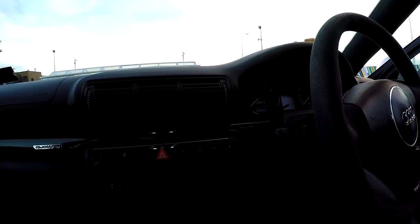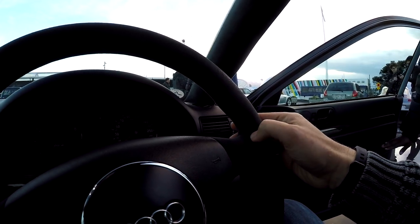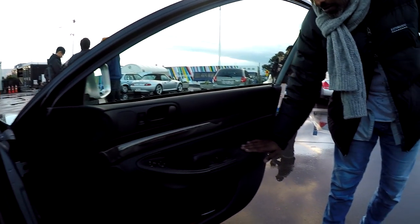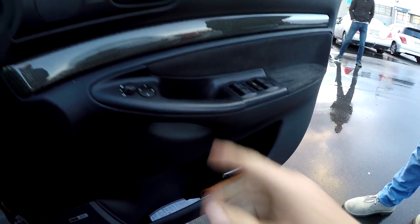This particular model's just got the full Alcantara as well. Door, steering wheel, gear knob, and the roof. It does wear and it does show its age, so that's its downside. But they all had these scratches on them as well. Oh yeah. Oh, super cool.